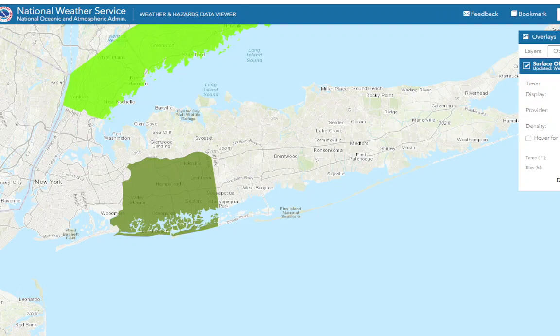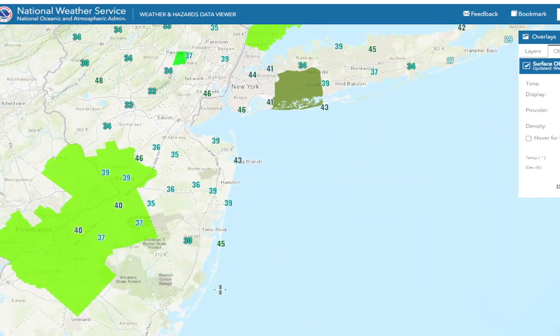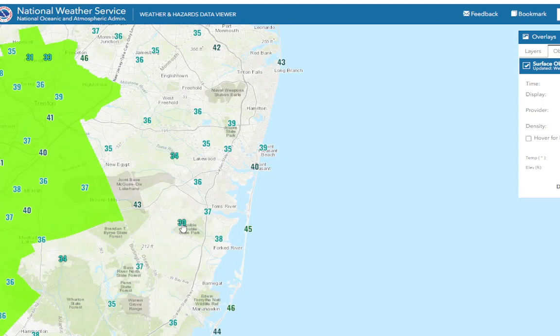Looking at the lows, West Hampton got down to 27, so there was a little radiational cooling. 37 at Islip. In the city, it was in the 40s. Let's see, 30 at Miller Air Park. So it went from 30 to 70.